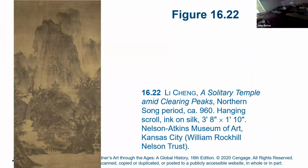Li Qing, a solitary temple amid clearing peaks, and what they mean by that is that the fog is lifting here. But there's the temple. And this is uniquely Chinese. It's ink on silk. And if you've been to China, especially southern China, the first thing that I noticed is that I always thought that these kind of mountains were just created fantastic. They actually have a landscape where mountains that look like this actually exist.